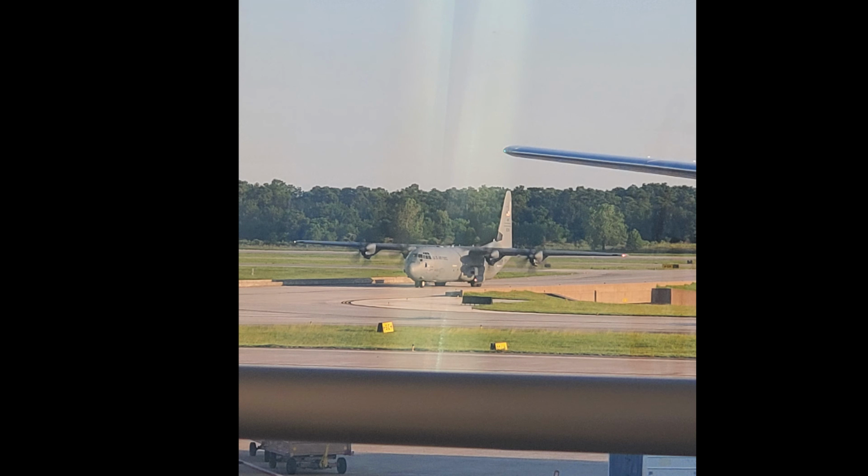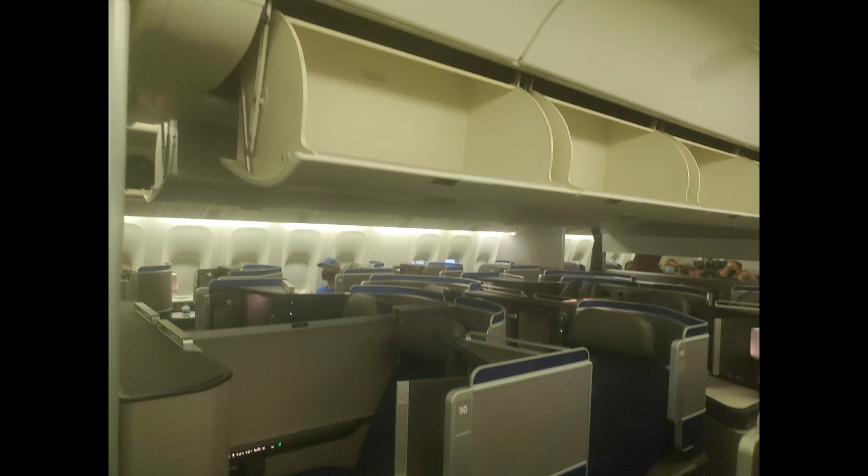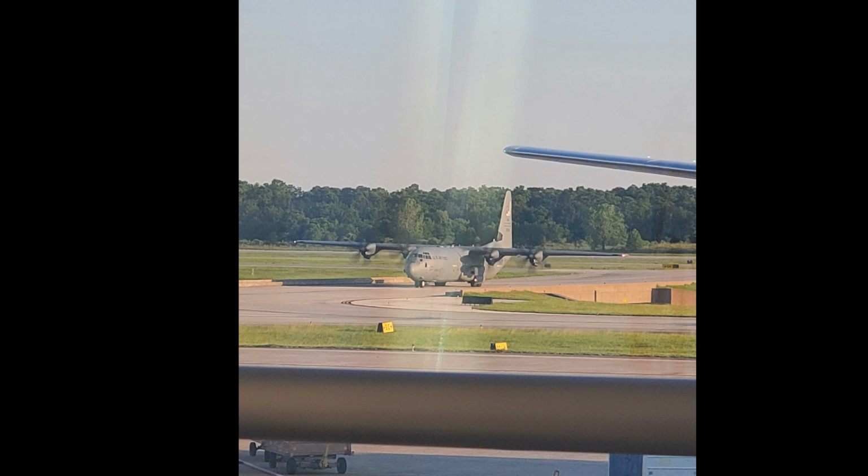Houston has Ellington Air Force Base, where if military ops are going to happen here, they happen out of Ellington. I've never seen a military aircraft, at least not a U.S. military aircraft, at Intercontinental Airport. So I was shocked to see this land over on Runway 9.